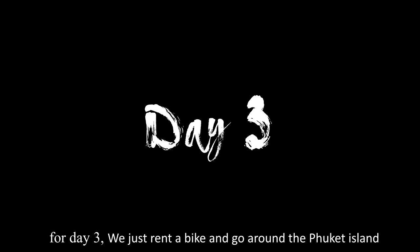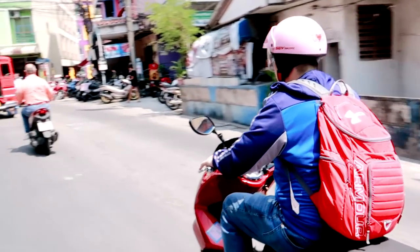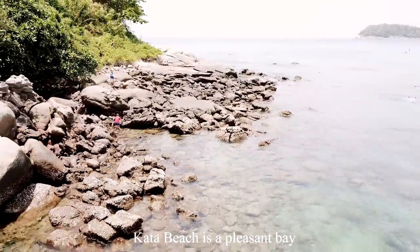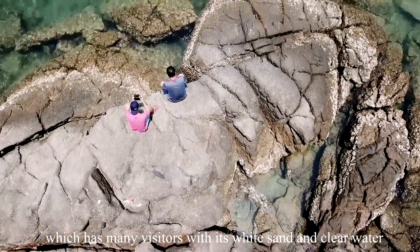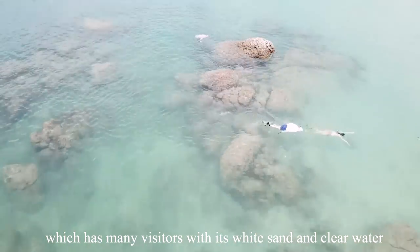For day 3, we just rented a bike and went around Phuket Island. First, we stopped at Kata Beach. Kata Beach is a pleasant bay, just a few minutes south of Karon Beach, which has many visitors with its white sand and clear water.